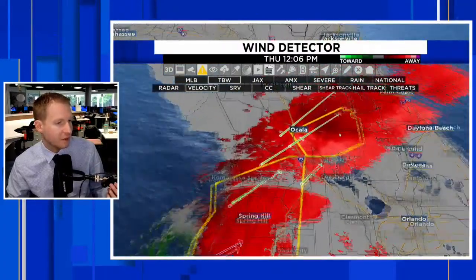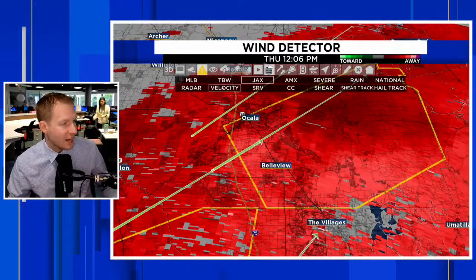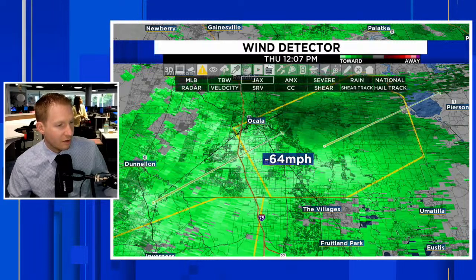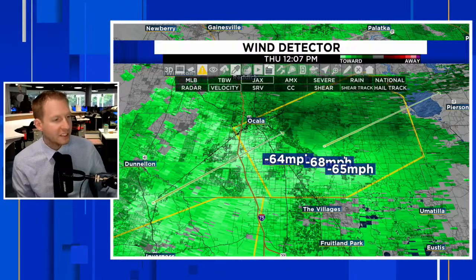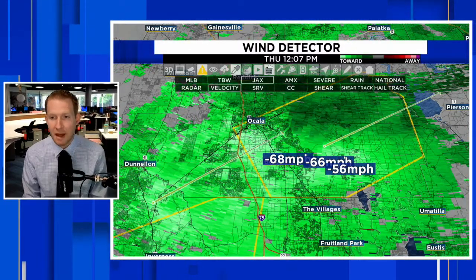So in Silver Spring, we're under that warning right now, and we have some of the worst weather currently anyway. Let me get back to the Jacksonville radar as I switch things around. And I don't know if you can confirm how windy it is out there. We are estimating winds in southern Marion County at about 60 to 70 miles an hour.